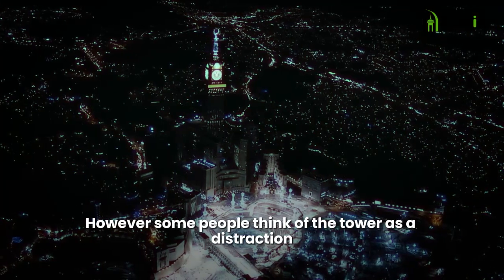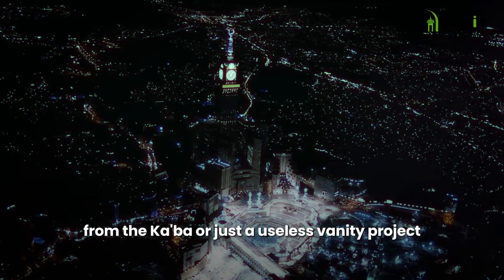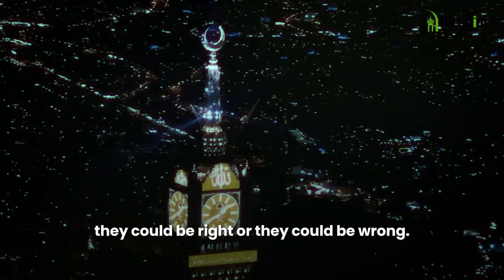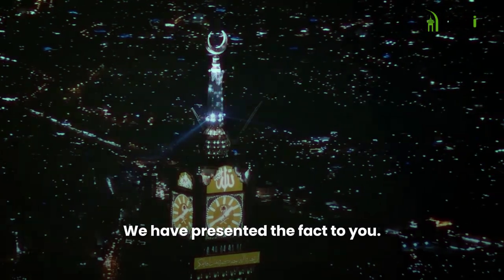However, some people think of the tower as a distraction from the Kaaba, or just a useless vanity project. They could be right, or they could be wrong. We have presented the facts to you.